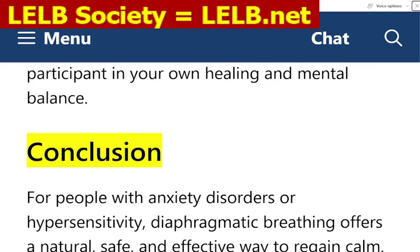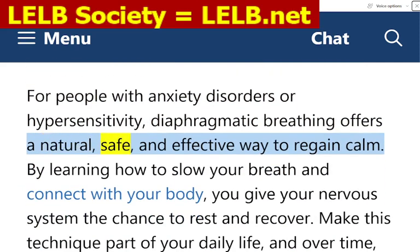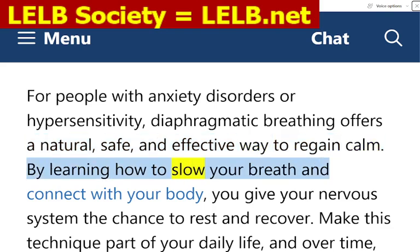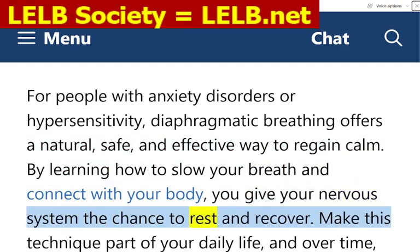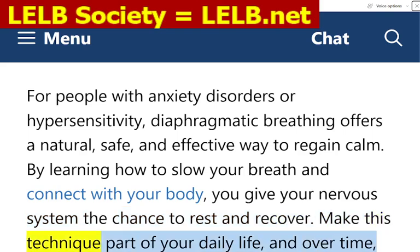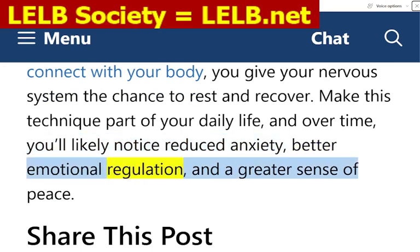Conclusion. For people with anxiety disorders or hypersensitivity, diaphragmatic breathing offers a natural, safe, and effective way to regain calm. By learning how to slow your breath and connect with your body, you give your nervous system the chance to rest and recover. Make this technique part of your daily life, and over time, you'll likely notice reduced anxiety, better emotional regulation, and a greater sense of peace.